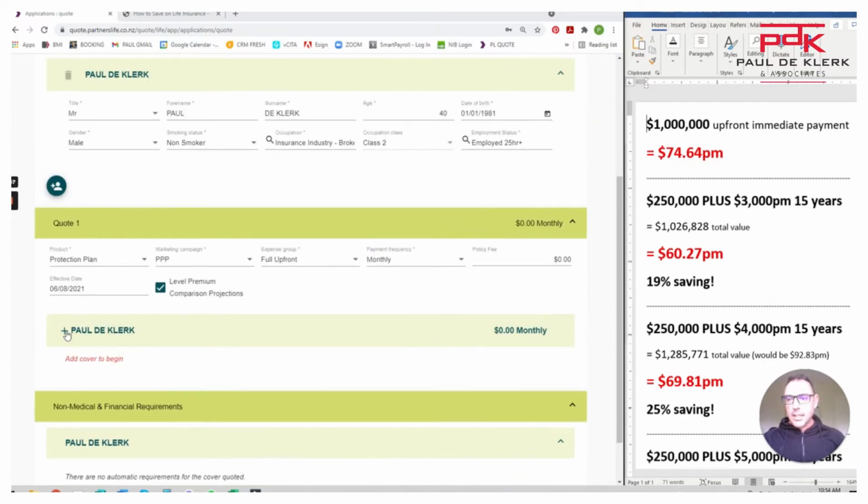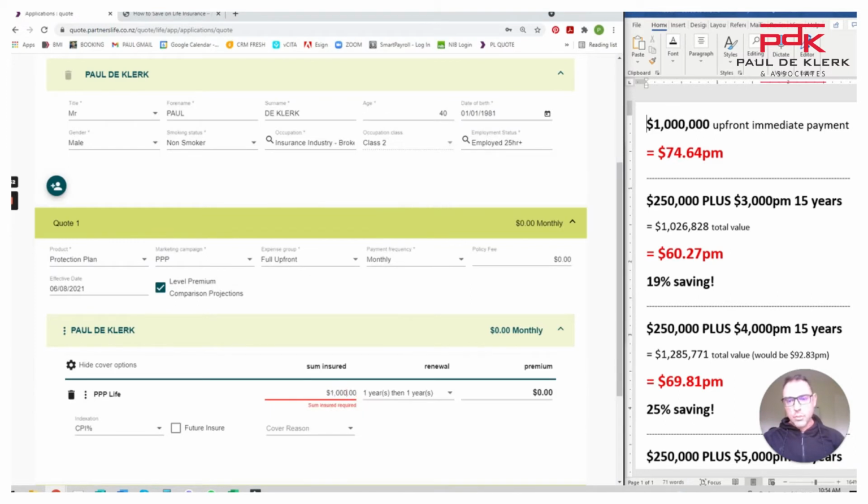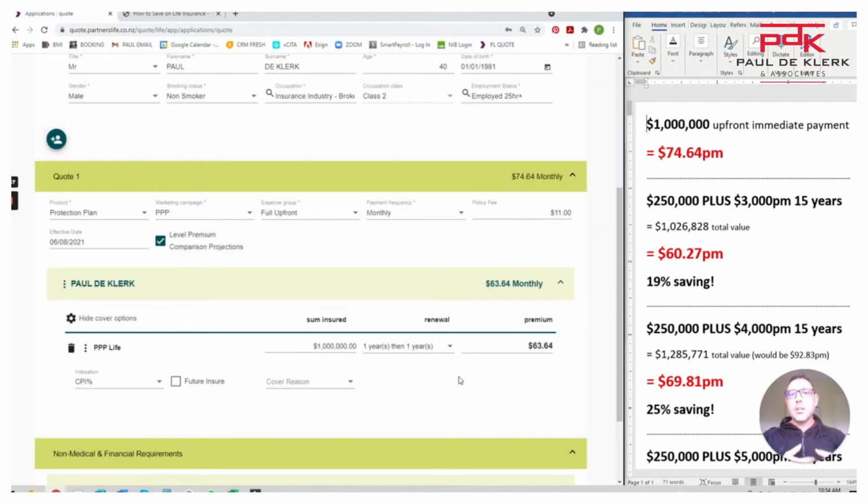So let's just say that I want to add on a life insurance policy of $1 million worth of value. Makes sense. New Zealand is not a very cheap place. I might want to cover a mortgage, provide lost income for my family should I die, things like this. So in my case, $74.64 a month would be the premium for me. Not too bad. But there is another structure that's available.